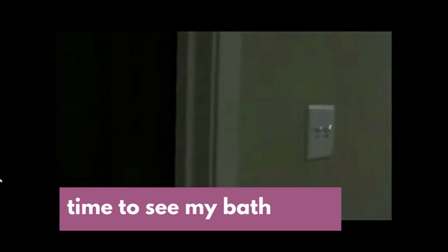Now coming out from the bedroom area, we're going into the bathroom. Those cabinets right there by the toilet, those are from IKEA as well. More art on the wall that I did. Just in case you didn't know, I also do custom art.